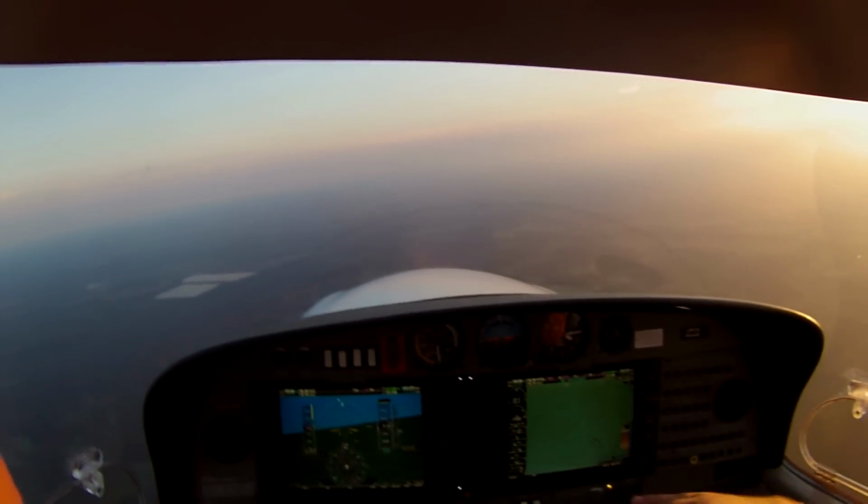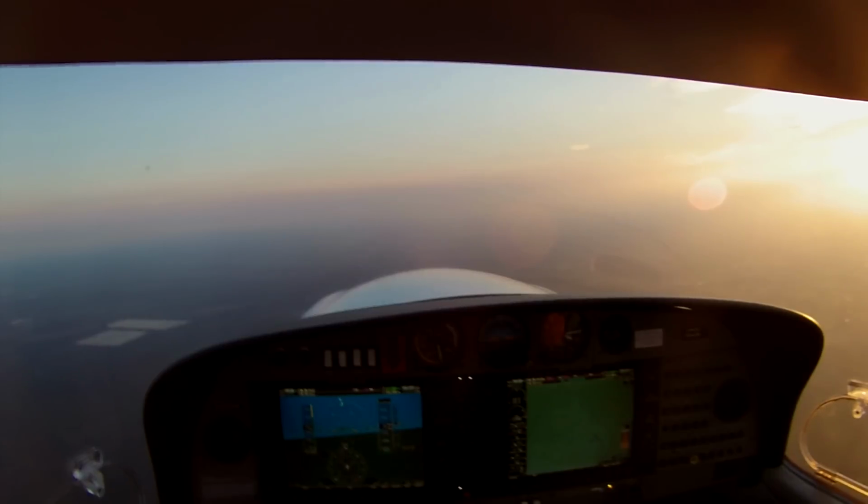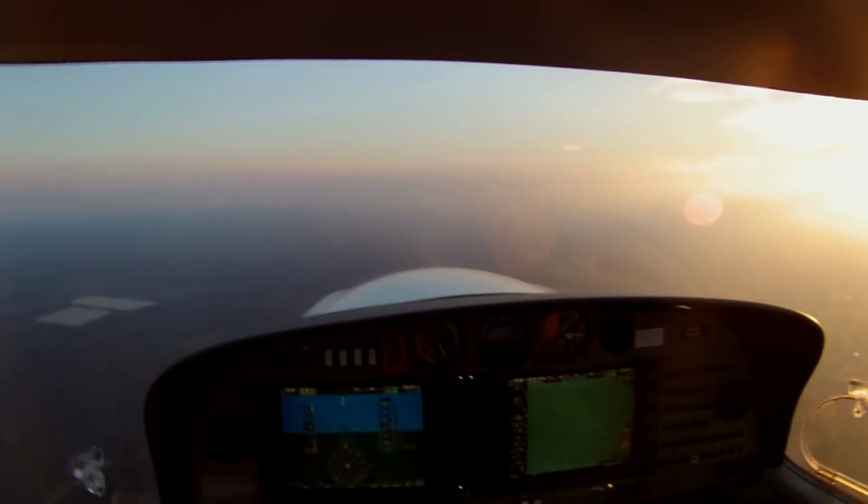You want to kind of roll it out about 10 degrees or so before your heading. That'll put you right on your heading when you level off. I'm going to turn and then wait until I get to 030. Yep, you got it. Turning yourself. Clear to left. Whenever you're ready.